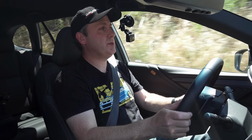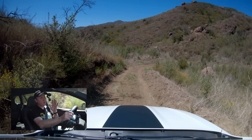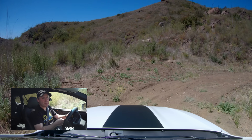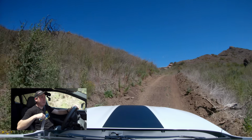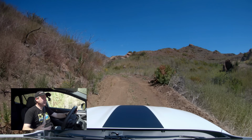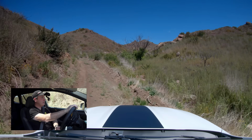Now we do have, of course, some inherent limitations with the Outback chassis, which is why this has improved approach and departure, but it's still nothing like a Jeep. It's a different class of vehicle. And the benefit with this over something like a Jeep is this is really fun to drive. Like we were driving earlier on cement, it's really nice to drive on paved surfaces. Jeeps, not so much.